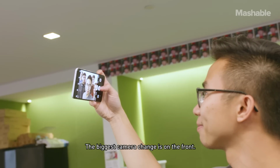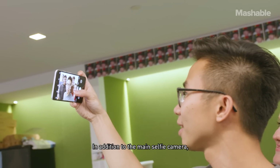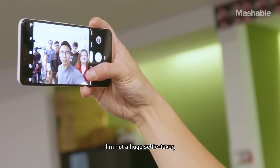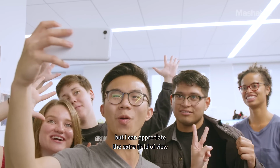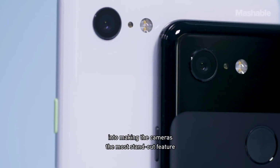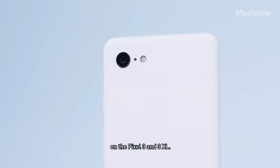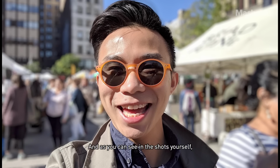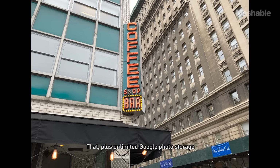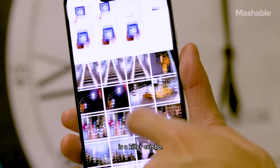The biggest camera change is on the front. In addition to the main selfie camera, there's a second ultra-wide camera that's good for group selfies. I'm not a huge selfie taker, but I can appreciate the extra field of view for those times when you might need it. Google's clearly put a lot of effort into making the cameras the most standout feature on the Pixel 3 and 3 XL. And as you can see in the shots yourself, the cameras really are excellent. That, plus unlimited Google Photos storage, is a killer combo.